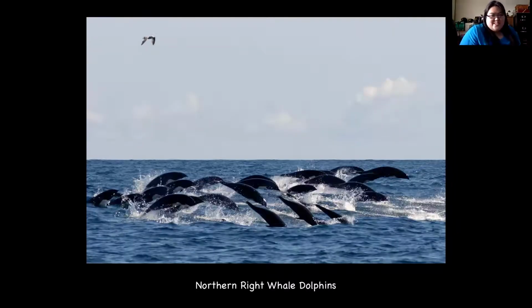Then the northern right whale dolphins. So these look really weird, I know. So they are very acrobatic swimmers and can leap over 20 feet above the surface. And the northern right whale dolphins are the only species of dolphin in the North Pacific Ocean without a dorsal fin, so the fin on its back. So at sea, they're sometimes mistaken as herds of fur seals or sea lions because of their streamlined body, and they don't have that dorsal fin on their back. And occasionally we see them in mixed groups with other cetacean species, such as Pacific white-sided dolphins and Risso's dolphins.